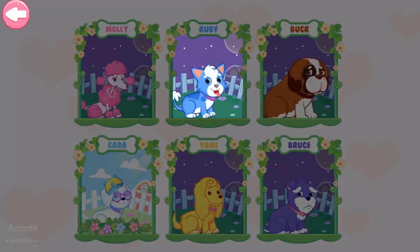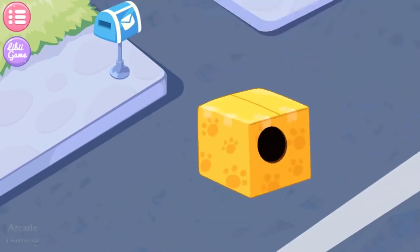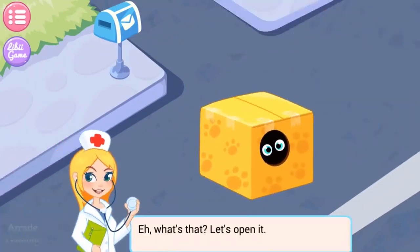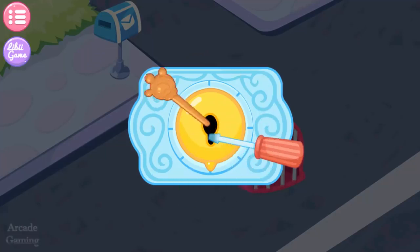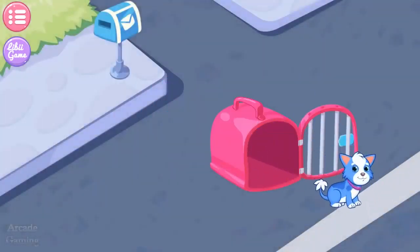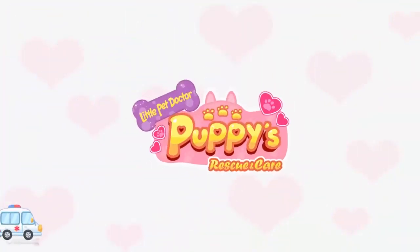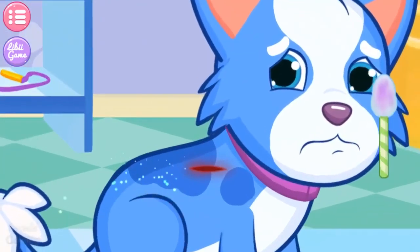Alright, choose a puppy you want to help. Huh? What's that? Let's open it. Doctor, the puppy seems injured. Can you cure the puppy, please? You found the affected part. Let's fix it now.